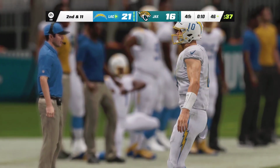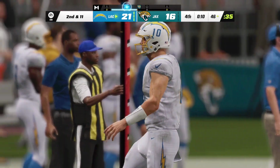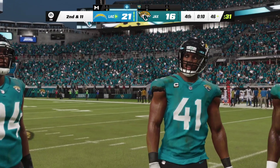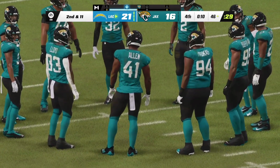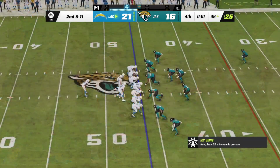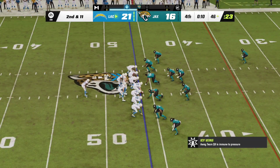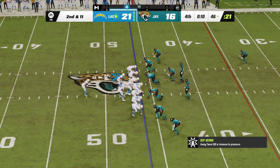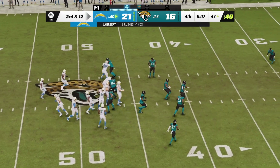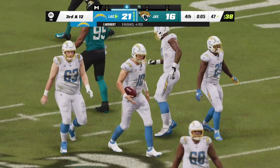The Chargers ready to take over. And they've got this one in hand. No timeouts remaining defensively, so this one should just be one kneel and then handshakes. Herbert to a knee, and that should just about write it into this one.